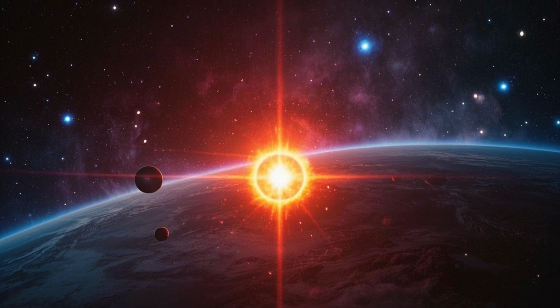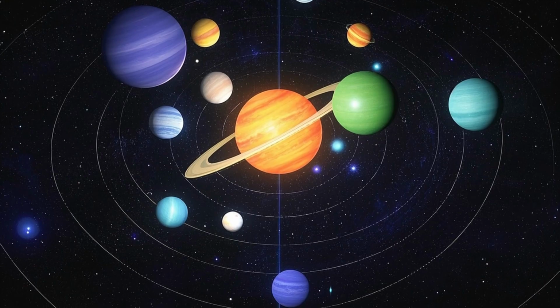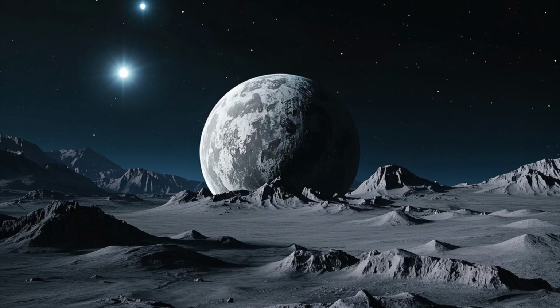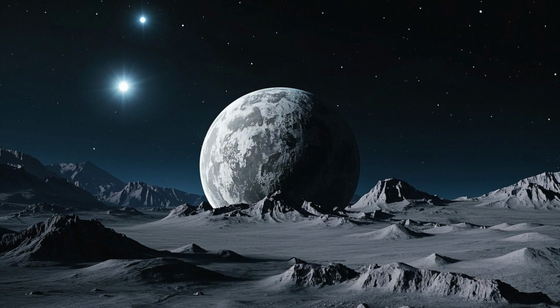Kepler-90 is a system with 8 planets, matching our solar system in number and showing planet formation complexity. Kepler-9 is a hot rocky world discovered with help from machine learning and NASA's data archives.